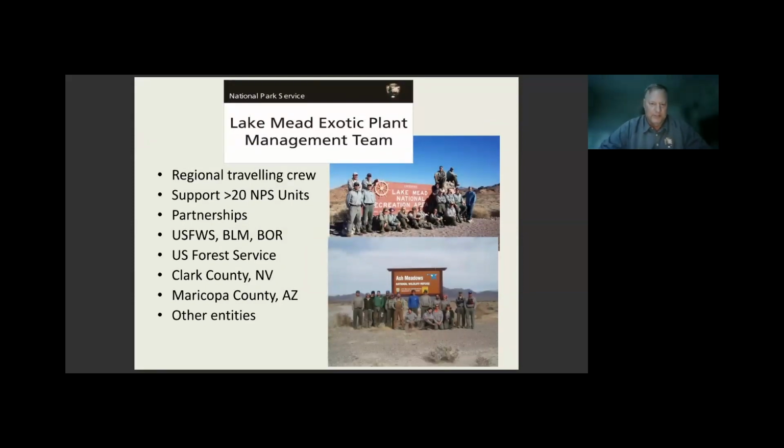We were all exotic plant management teams, but about 5 years ago, we changed to the common terminology now of invasive plant management team. Although exotic is still an appropriate name for a lot of the focus of invasive species that we focus on. But so we have a traveling crew, up to 20 people, and we support greater than 20 national park units in multiple states. And one thing that we really pride ourselves in is we have a lot of interagency partnerships.